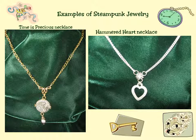I first learned about steampunk through an advanced wire jewelry class at the adult school of Madison, Chatham, and Florham Park in New Jersey. One of the kits the teacher offered was a necklace featuring the inside mechanism of a vintage watch in a claw setting as the focal piece. She referred to the look as steampunk in passing.